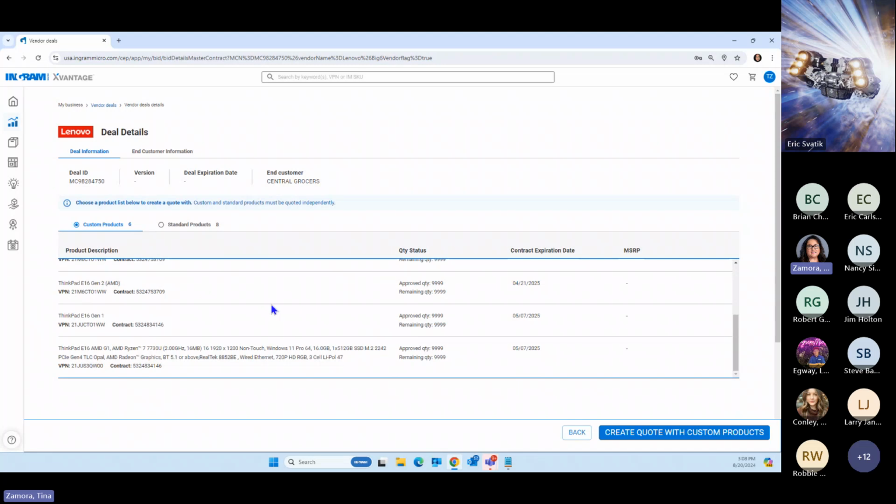Now just know if a custom build or any one of these line items in the product descriptions is listed in red, you're not going to be able to include it in a quote. That would be because maybe a physical attribute went EOL, so maybe that processor is no longer being built into systems, or the end customer has purchased all of the available quantities. If you get to a situation like that and you need your master contract updated, that's when you would reach out to Ashley or somebody on her team, and they could help you get that master contract amended.